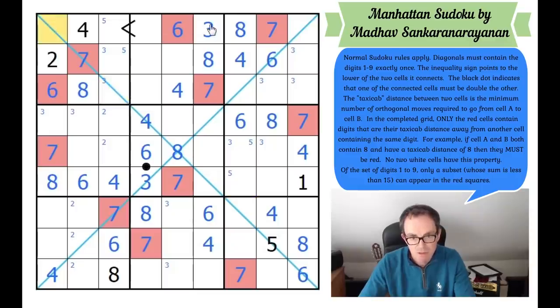That one can't be a 3 because of the 3 here. So this is a 3. That sees that one. This is a 3. 3 down there now. Nearly. Oh, this 3 sees that. What am I talking about? I've already got the 3 there.